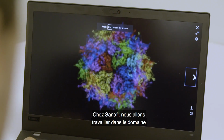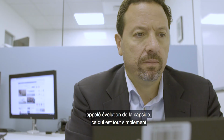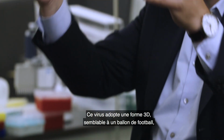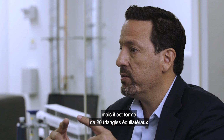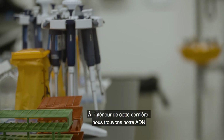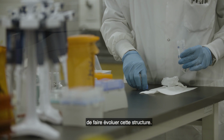So one of the areas that we're going to be working at Sanofi is called capsid evolution, and that's basically the evolution of these viral shells. This virus actually forms this 3D shape, not unlike a soccer ball, but it's formed of equilateral triangles, 20 of them, to form this shell. Inside the shell, we have our DNA, but capsid evolution is basically trying to evolve this shell.